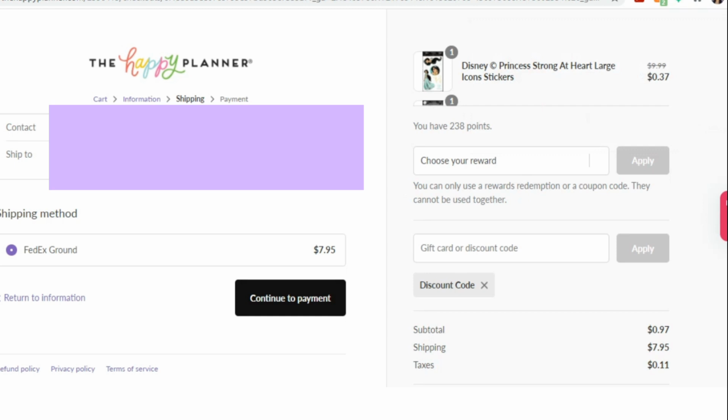So that's not bad. So that's about $9. It's not showing me, and it's not letting me scroll for some reason. I can't move down to show you what the actual amount is, but it's 97 cents plus $7.95, so it's about $9. That's not bad at all, you guys.